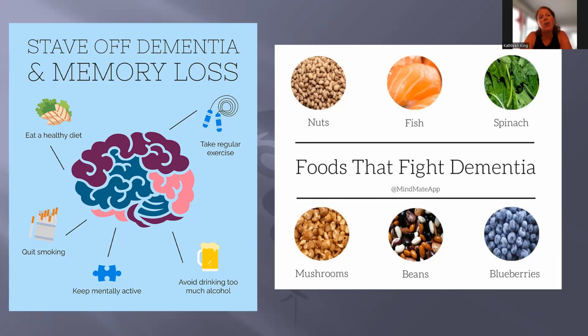Avoid drinking too much alcohol. That shouldn't be news to anybody. And regular exercise. Again, oxygen levels matter. Exercise matters. Walks matter. So the more you get your heart rate up, the more you take in a little more oxygen as you're working your body, the more your blood flows quicker. So when your heart rate increases, you get a little more blood flowing everywhere. That's a little more oxygen everywhere.